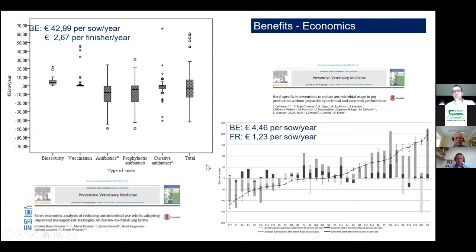Later on, we've repeated this study in two different countries, in Belgium and in France. And also here you see that on average, we have quite a good improvement of the profitability of the farms. So it shows, based on scientific research, that investing into biosecurity pays off in terms of health and in terms of production results. So it's a really win-win-win. It's a win for the animal health, it's a win for the human health, and it's a win for the farmers' financial health, I would say.